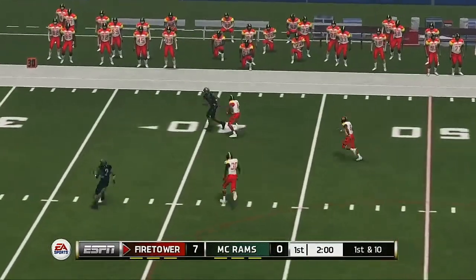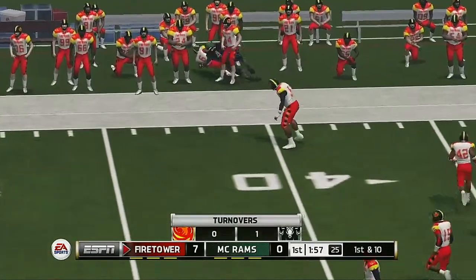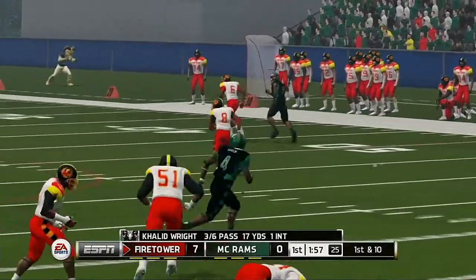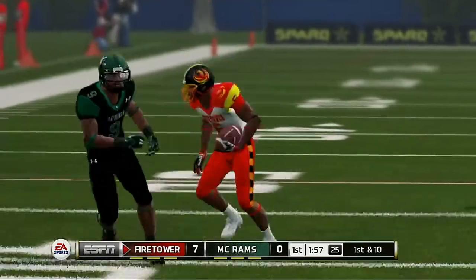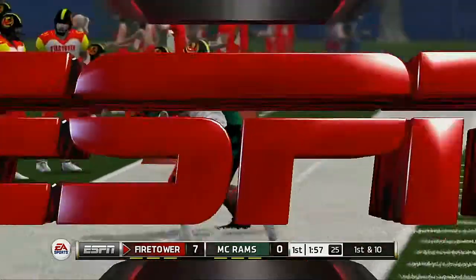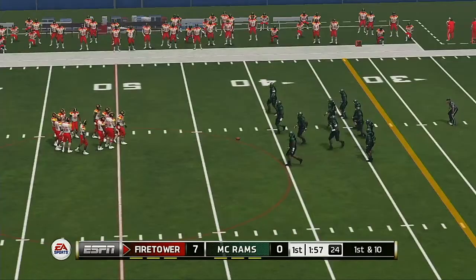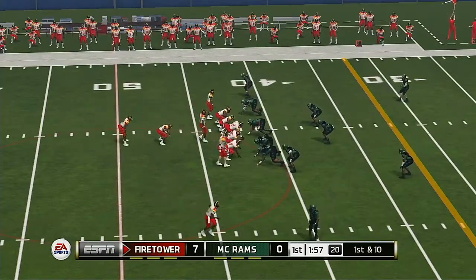And he went way up, and he's got the interception. Oh, boy. I bet he knew as soon as he released that football that he shouldn't have made the throw. And that's the thing. When you're under that kind of pressure, it takes away that one split second you need to scan the area so you know where it's a safe throw. First and 10. Ball on the 42-yard line.